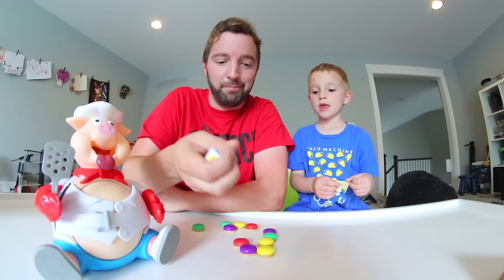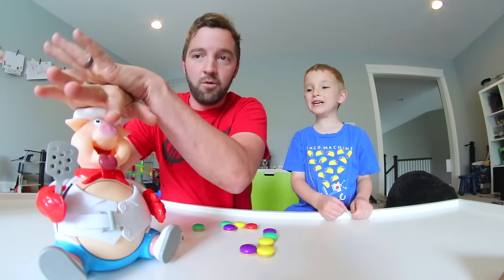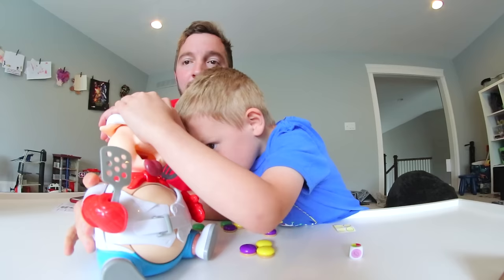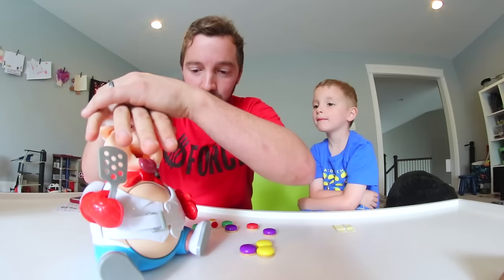My turn. A red burger, this one right here. Three. No. All right. One, two, three. Oh! Yes. That's not fair. Yes, it is. Any burger. Man, you always get those. One. Put it in there. Oh my gosh. Yellow. I got two. One, two. No! Yes. This is not fair.